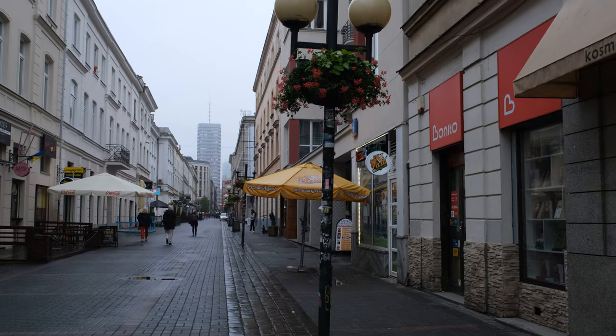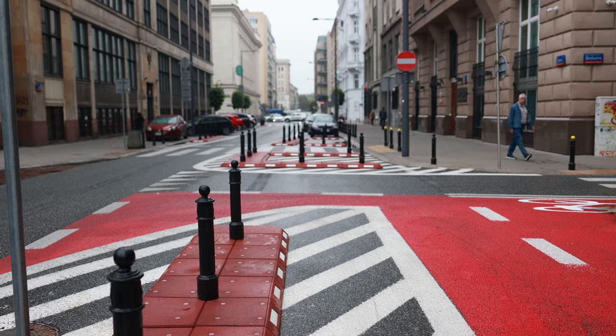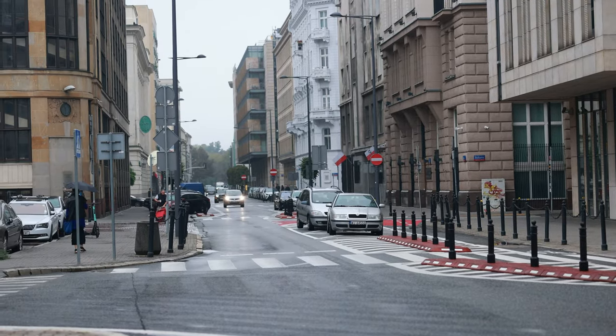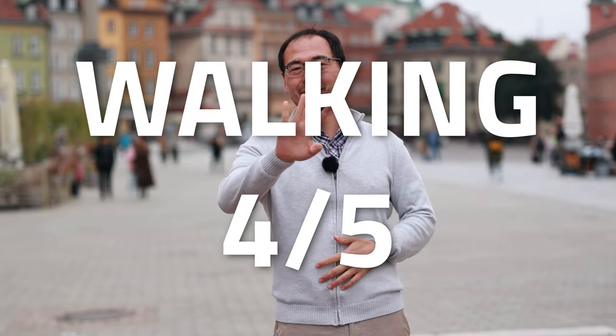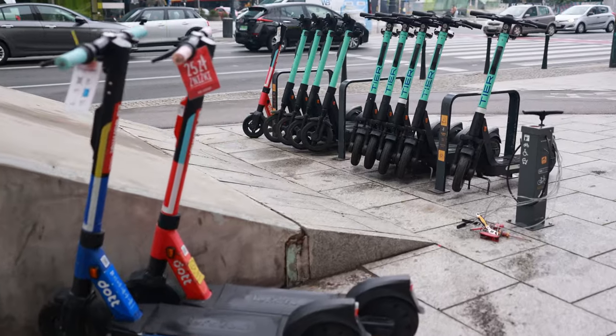The city is working hard to improve the pedestrian environment by using plenty of bump outs at the curbs where there's extra road space and installing bollards so cars have to make tighter turns and slow down on these streets. I personally enjoy the monumental architecture in this city, and for all of these reasons, I give walking a 4 out of 5.